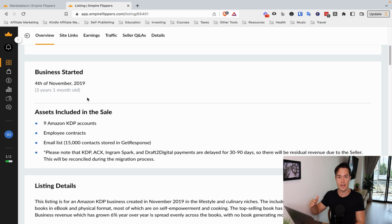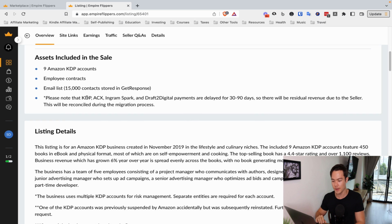But the fact that you can make a couple more millions from selling it, right? So the assets included in the sale is 9 Amazon KDP accounts. And this is something I definitely want to touch on. Why does he have 9 Amazon KDP accounts? Can you even have 9 Amazon KDP accounts? A lot of people think you can only have 1 account and you cannot create a second one.